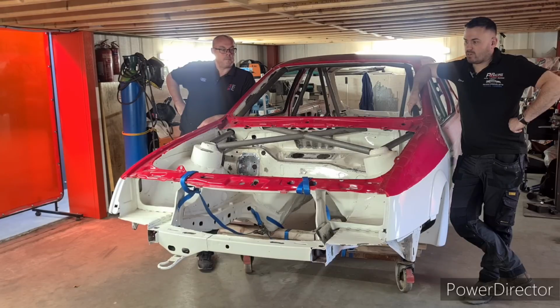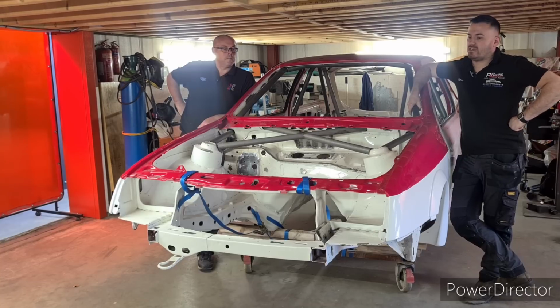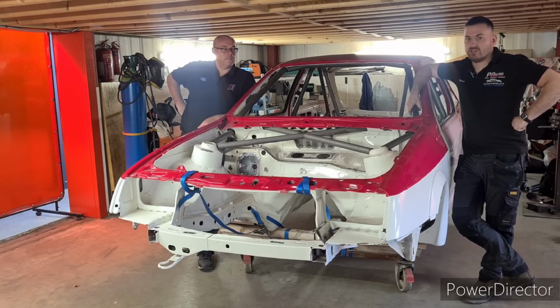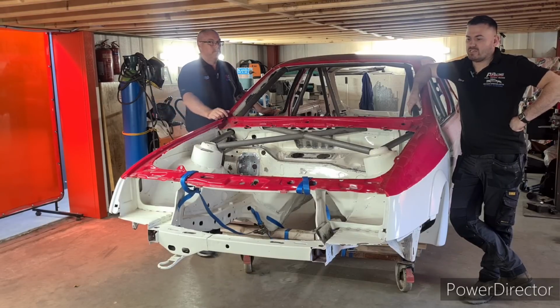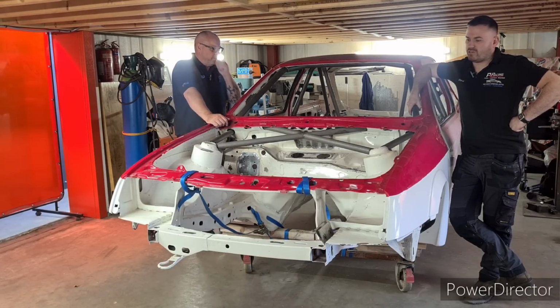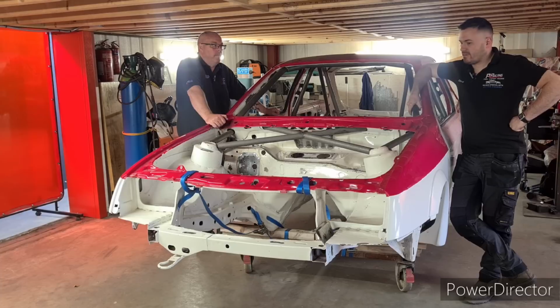I'll get most of the cage welded in while it's sat on this, because I don't want to put it on the rotisserie until then. You'll never notice it by eye, but it will change the shape of the car slightly once it's on the rotisserie. So I'll get most of the cage welded in now, and then once that's done, we'll put it on. It doesn't really matter then if it moves around. So that's my plan for this week, really, is to get this finished.